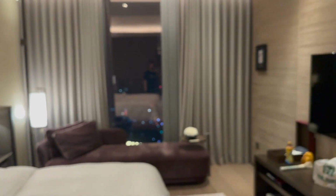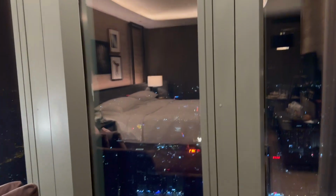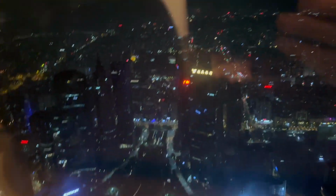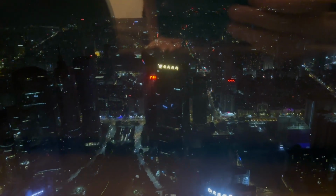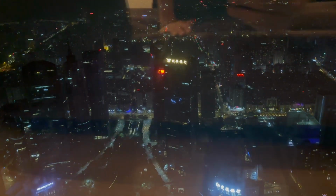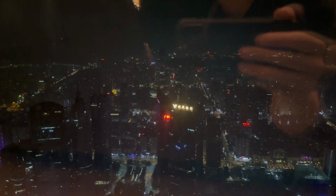Let's check out the view, and here's Guangzhou, China at night, and we are 500-ish meters above the ground. It's of course not facing the Pearl River and Canton Tower. That's a separate bill, and you definitely get paid for the premium to get that, but it's breathtaking and definitely a good place for you to meditate. You can see the Grand Hyatt, the banks, and the arenas there.